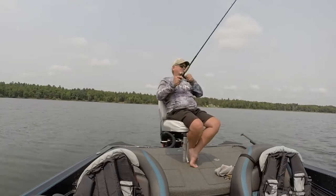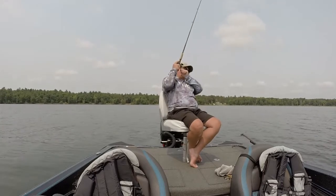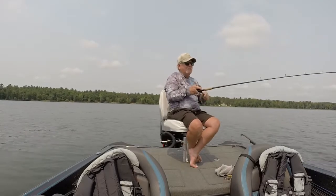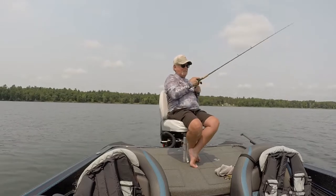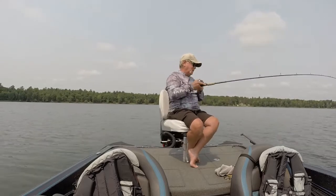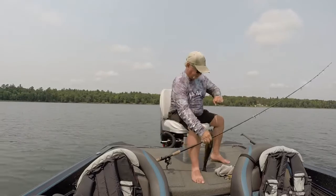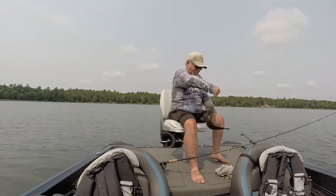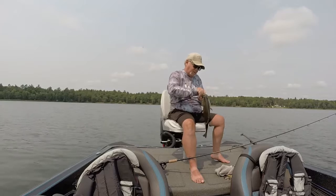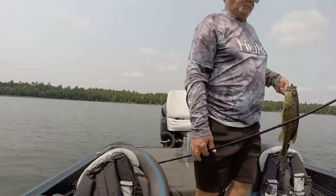Boom, boom, let's go. It's a little guy, I think. That looks like it might be 2 pounds. Pretty close. I think it'll cull out that smallest one. Maybe. It's about the biggest one I've caught today, which ain't saying much. The big ones just aren't biting. Or they're not in here.